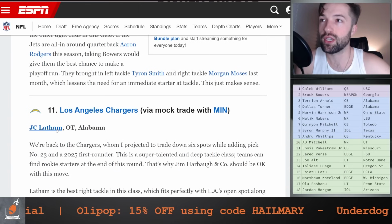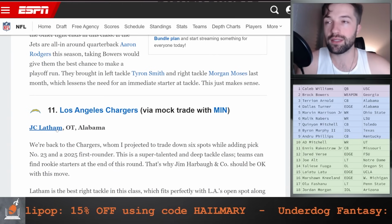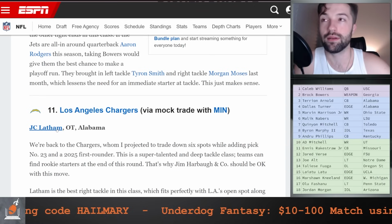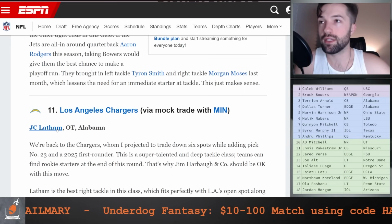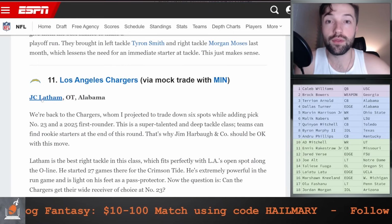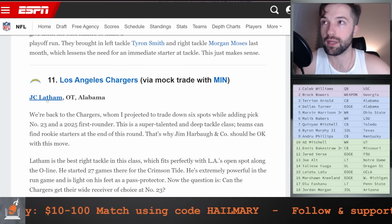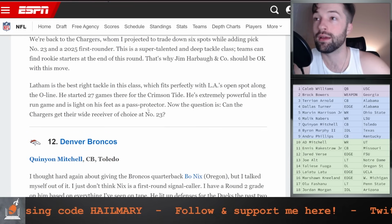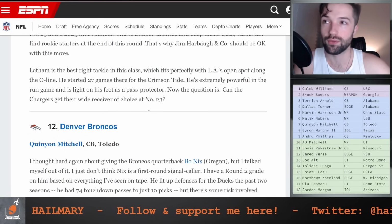Chargers then go J.C. Latham. Some people think he's a guard. I think that he very well might actually end up being a guard. I think that his processing is less than desirable, but the rest of the traits are phenomenal. So he actually will be graded as both a guard and a tackle, so he'll be making two features in my offensive line rankings.